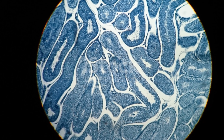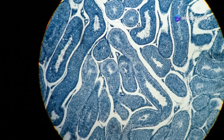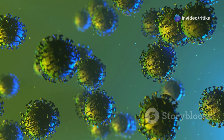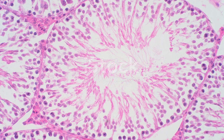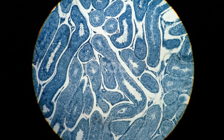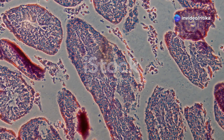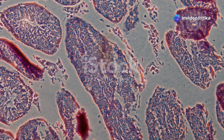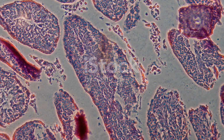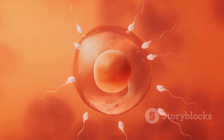Sertoli cells, also known as nurse cells, are located within the seminiferous tubules of the testes. They have a unique structure that allows them to perform their functions effectively. Sertoli cells are found in the seminiferous tubules where sperm production occurs. They extend from the basement membrane to the lumen of the tubules. These cells are large, irregularly shaped, and have numerous cytoplasmic processes that extend between developing germ cells. This structure allows them to provide support and nourishment to the developing sperm cells.